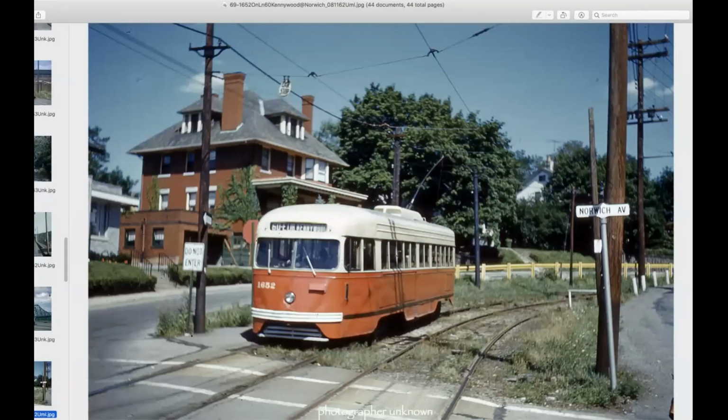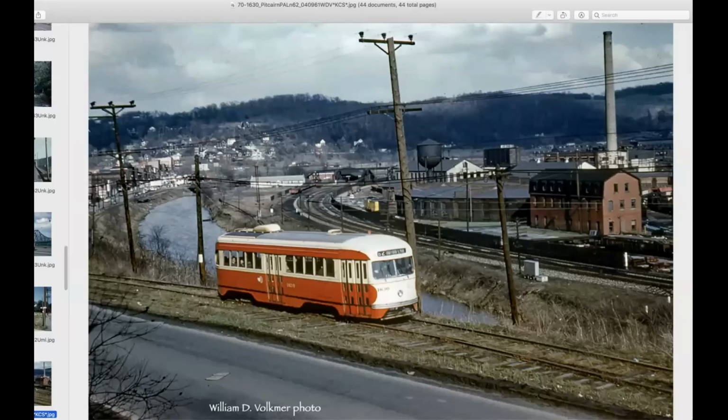Okay, now we're on Route 60, Kennywood. This is a line that went very early. I think before the 60s, but this is a charter car, and the motorman rolled up Route 60 just for the heck of it. This is a Pitcairn, way east of downtown Pittsburgh. And you can see the steel mills and other heavy facilities for manufacturing, and the railroad. Probably it was in Pennsylvania.